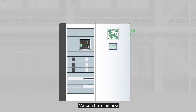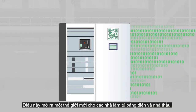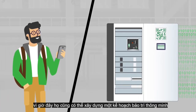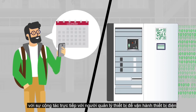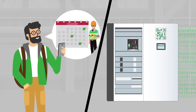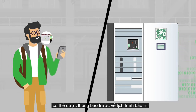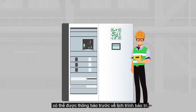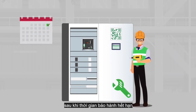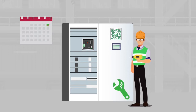But there's more. This opens a new world for panel builders and contractors, as they can now also build a smart maintenance plan in direct collaboration with the facility manager operating the electrical facility. The initial project community can now be notified in advance of scheduled maintenance for securing the annual maintenance or service contracts after the warranty period is expired.